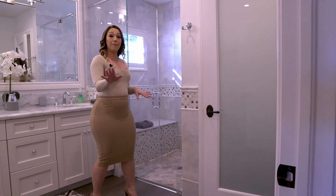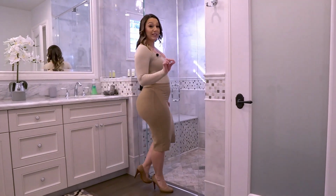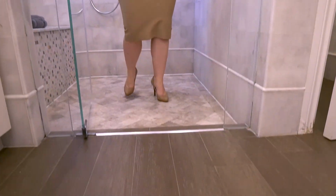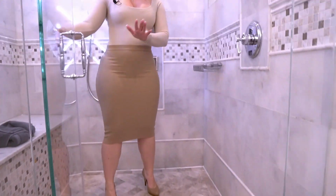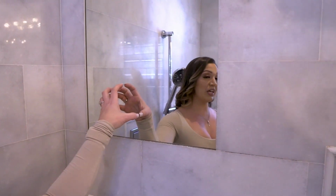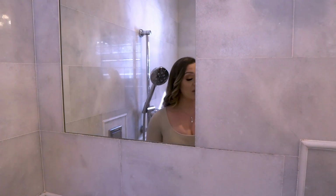This shower is perfect. Now watch, it does have a little bit of a lip to step down into so you don't really trip over anything. Really, really spacious. I love this glass door here. Ladies, you're gonna love this part, and fellas, you're gonna like this one as well. It has a mirror here. So when you're washing your face, or maybe the fellas, you guys are shaving, great right here.